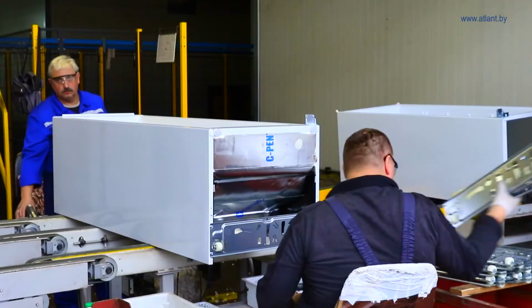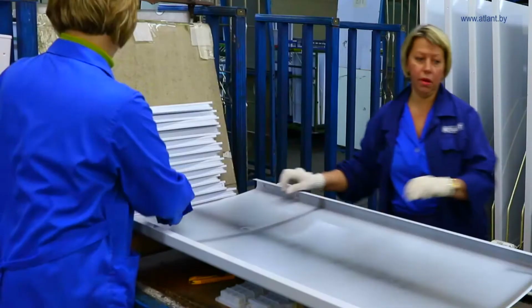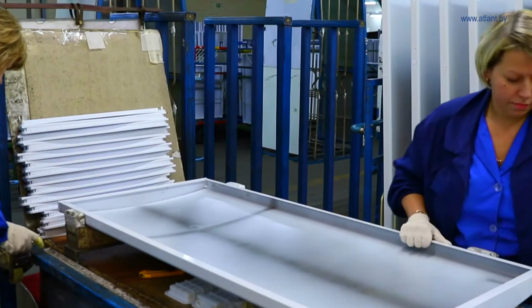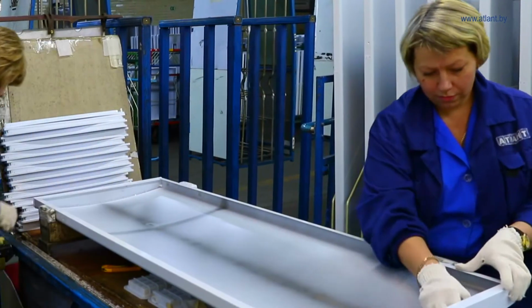Upon completion of foam curing time, the cabinet is automatically unloaded from the module and transferred to the conveyor line for installation on the rear support. Refrigerator doors are also filled with polyurethane foam insulation. First, the doors are pre-assembled.